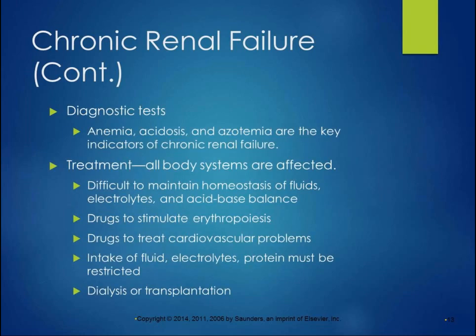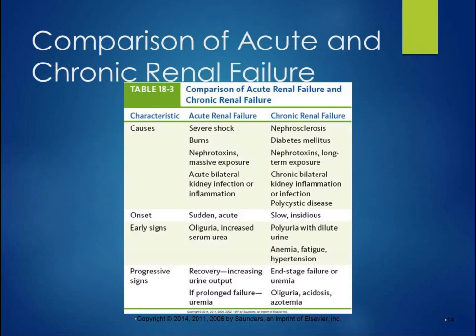The diagnostic tests, they test for anemia, they test for acidosis, they test for azotemia, because those are the key indicators. All body systems are affected. It's difficult to maintain our fluid, electrolyte, and acid-base homeostasis. We know how important those are. Drugs are needed to stimulate erythropoiesis. Drugs are needed to treat cardiovascular problems. The intake of fluid, electrolytes, and proteins have to be restricted. And dialysis needs to be done until transplantation is available. So chronic renal failure is very serious at this point. So this is a little chart from the book that compares chronic and acute renal failure.